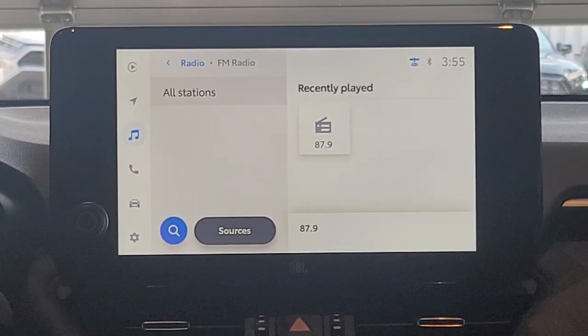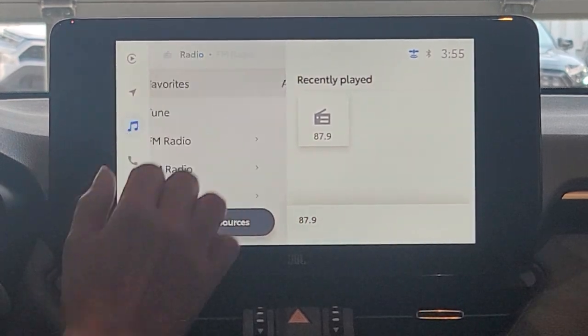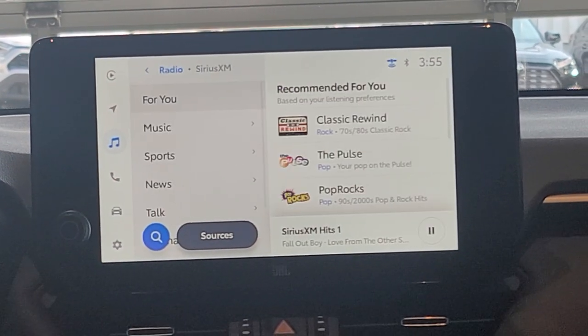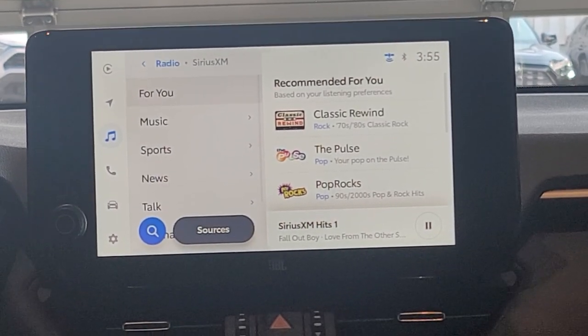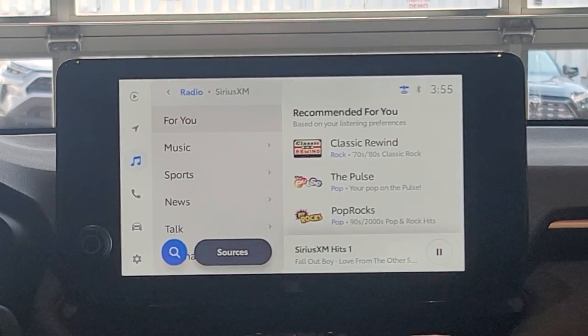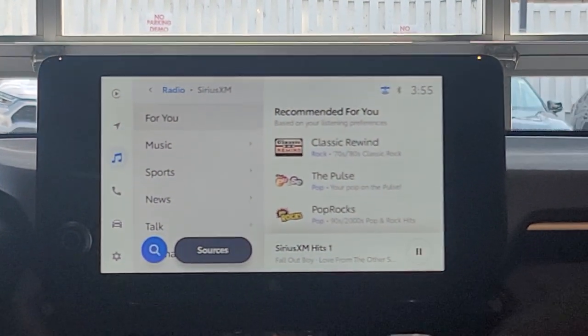We go back to radio at the top. If you click on Sirius XM, for instance, this will be free for 3 months. And it's all categorized for you. So you've got music, sport, news, talk, all of that. All these different genres to choose from.